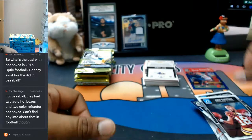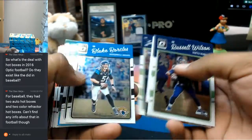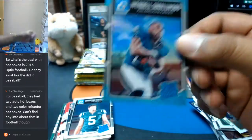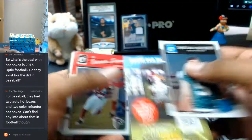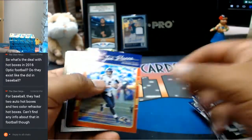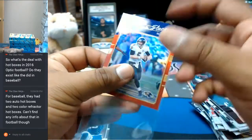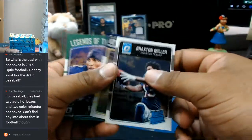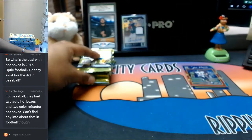Just Doxson. What else is in here? Wendell Smallwood for the Eagles, numbered to 299. Joe Flacco for the Ravens, that's numbered 299. Ray Lewis, Legends of the Fall, that's not numbered though. Let's open some more packs.